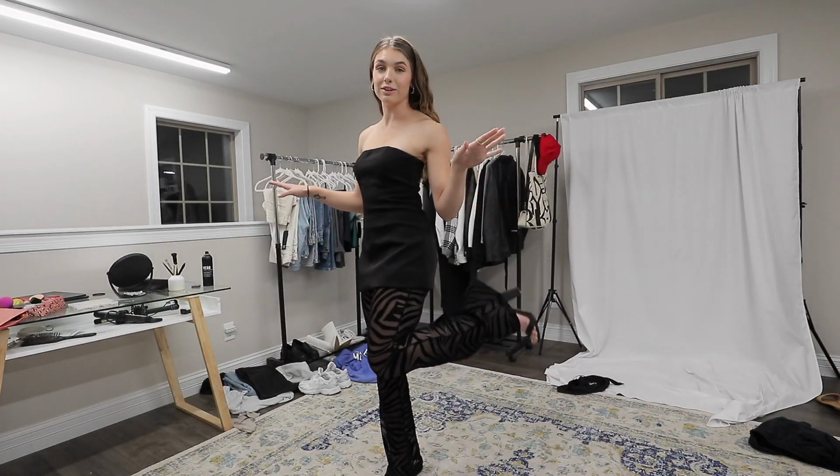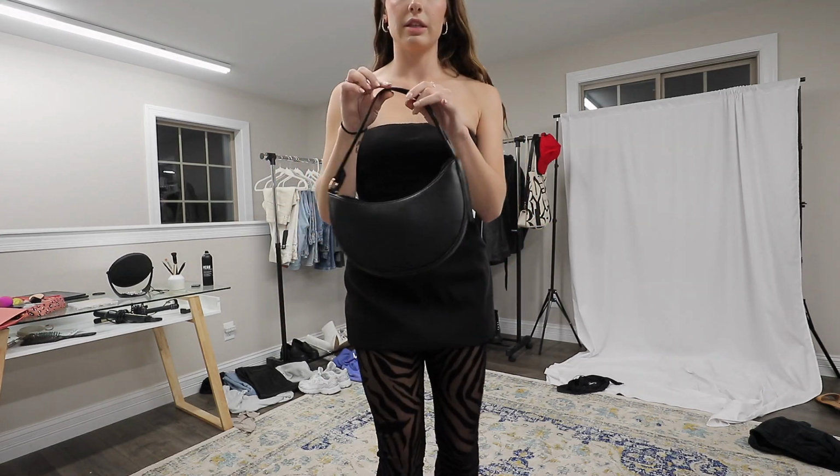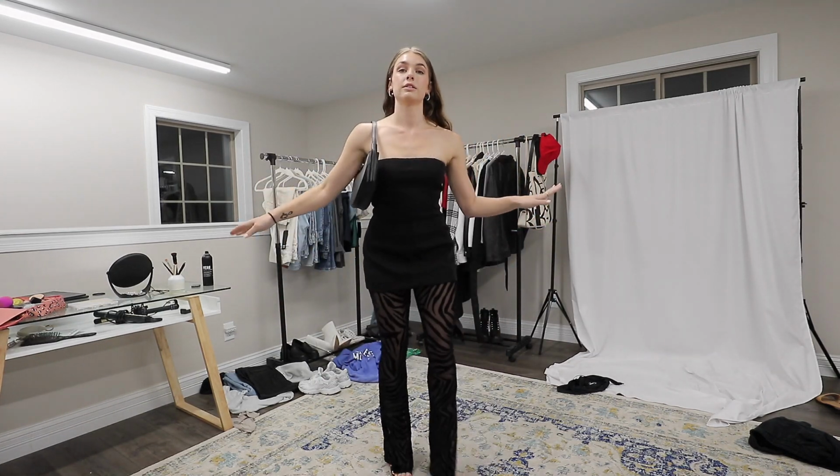Okay, this is the final outfit. I think I just bobby pinned my hair back. I think I'm just gonna leave it like this. I think it looks cute. And then I'm gonna wear this little bag.